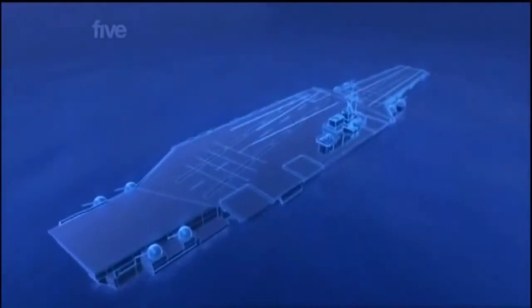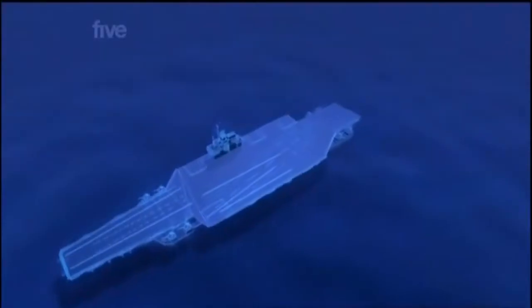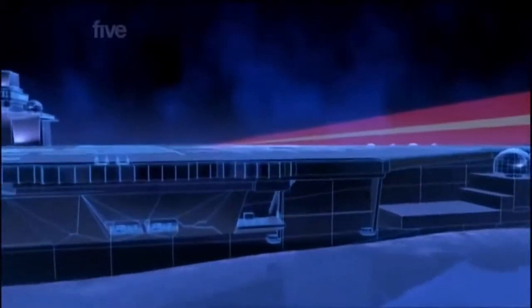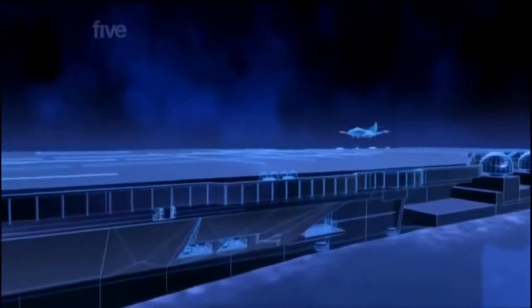The main problem was that fast jets also had to land fast. This left their pilots less time to find the correct angle of approach. If they came in too steep, the aircraft would hit the deck too hard. But if their approach was too shallow, they risked clipping the stern of the ship. Engineers discovered the optimum angle of approach for a safe landing was 3 degrees. But it was almost impossible for a pilot to get this right every time.